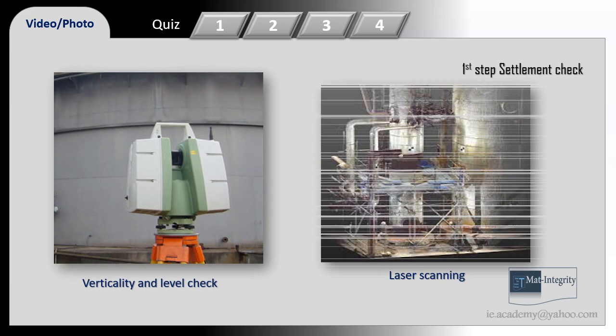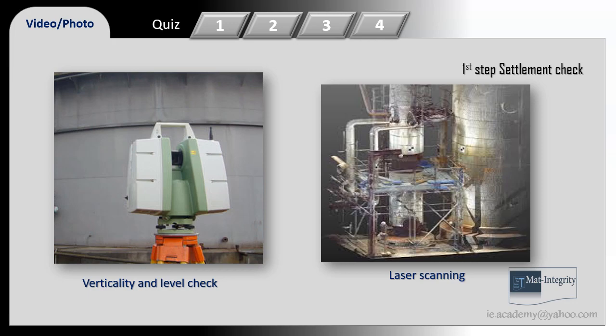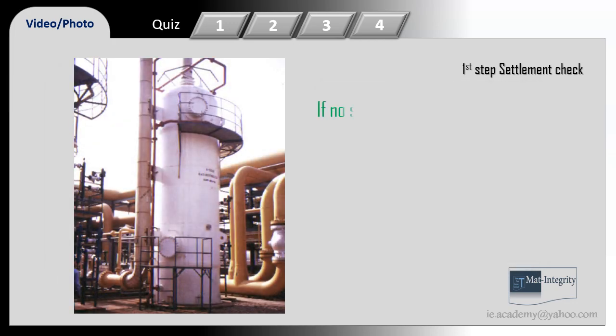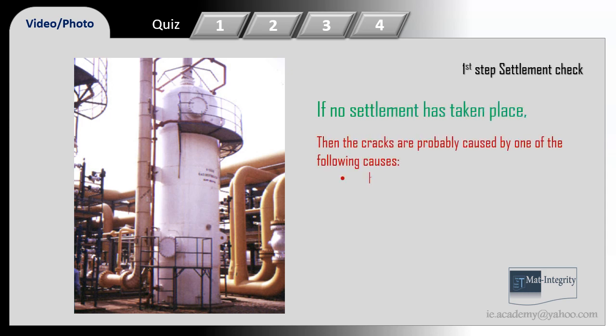The first step is to do the necessary measurements on the pressure vessel by conducting a levels and dimensions survey. If the measurements indicate that no settlement has taken place, then the cracks are probably caused by thermal fatigue, poor foundation design, or poor material.